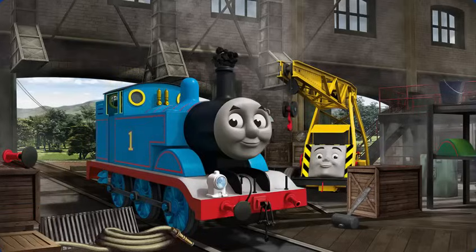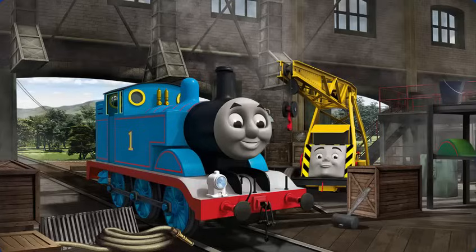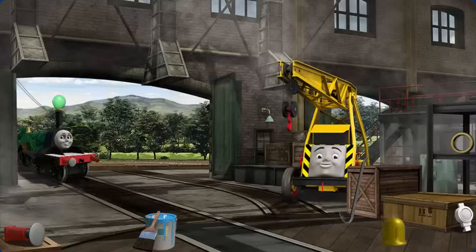Great job, but there's still more to do. Thomas's buffer is broken and his funnel is clogged with coal. Great job, but there's still more to do. You fixed it! Thomas is ready to get back to work.